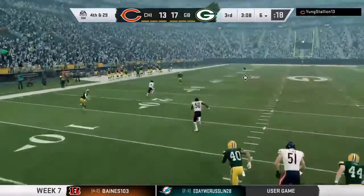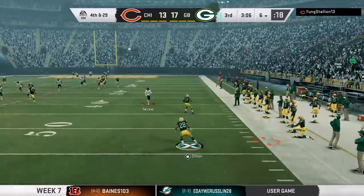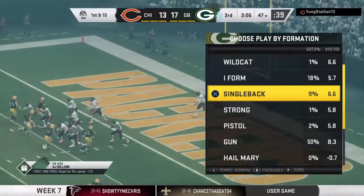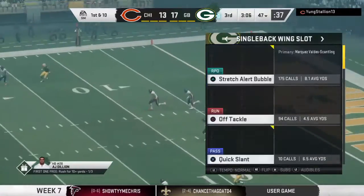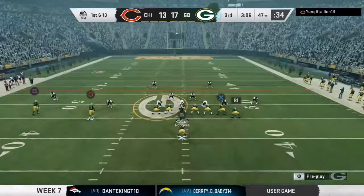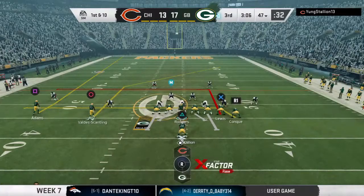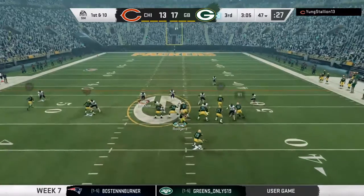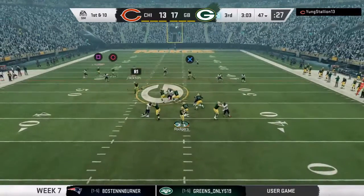And he gets it away, a directional kick going toward the sideline. Yeah, that'll cross midfield here, not by much. Out of bounds just on the other side of the 50. The Packers take over 1st and 10. The Packer offense ready to get their next drive underway.